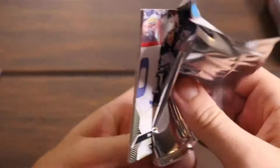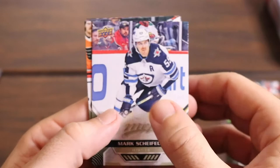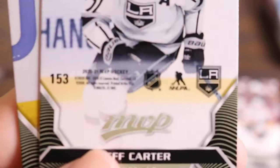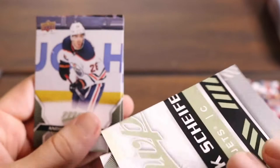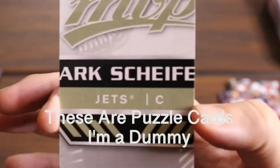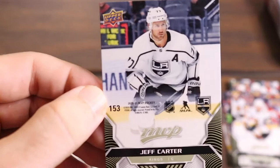All right. We're still trucking. Mark Shifili. Jacob Voracek. Got Jeff Carter with something in the middle there. That's weird. Whoa, look, it's reverse. Look at this weird reverse, like, error almost. This is the stuff that should be on the back. Now look at the back. That's pretty dope. I'm sure that's intentional, like a planted error card, but that's really neat. I actually kind of dig that.